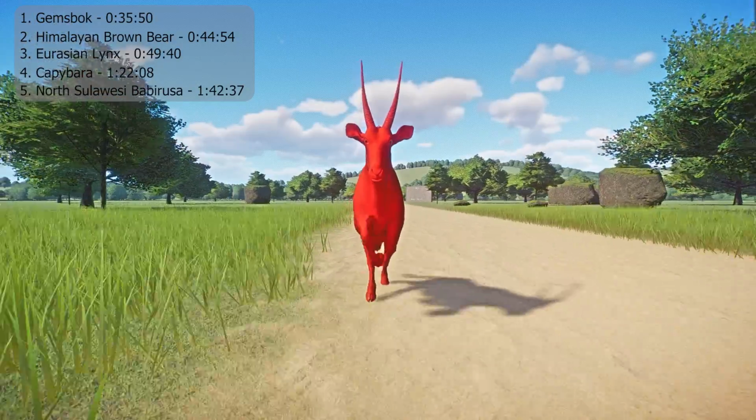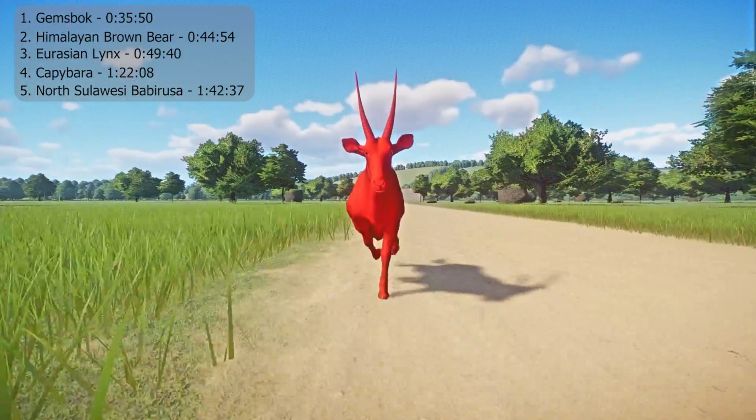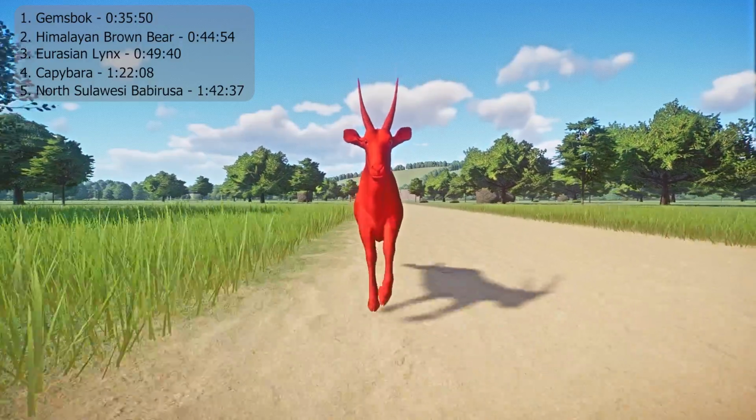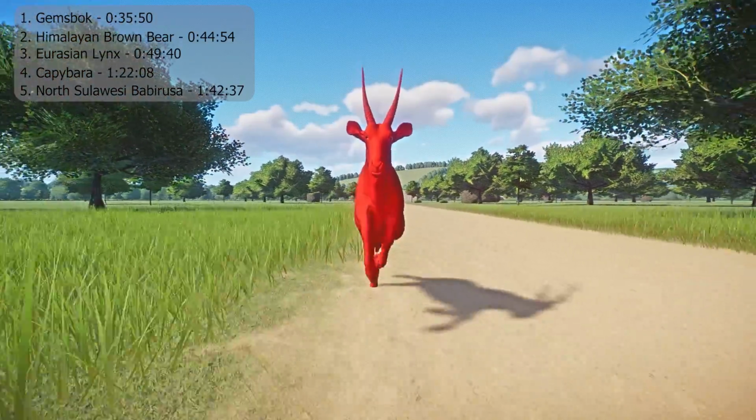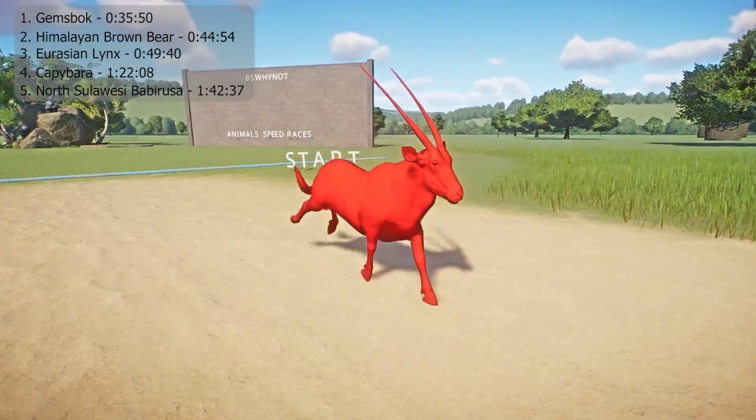Female Gemsbok have longer horns than male Gemsbok. There is often only a very short amount of time, a matter of weeks, between a female Gemsbok giving birth and getting pregnant again. Gemsbok horns were sold as unicorn horns in medieval England.